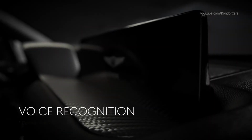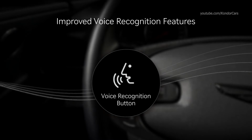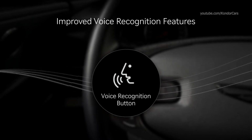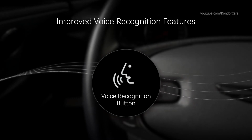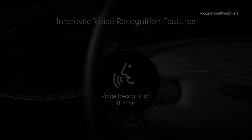Voice recognition. Voice recognition allows you to control your vehicle, such as making a call, initiating the navigation, and heating up the seat.